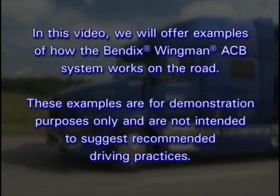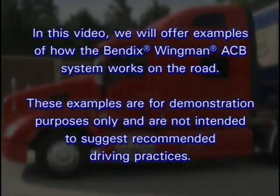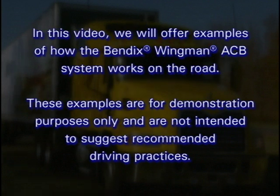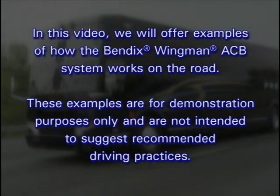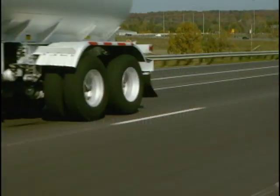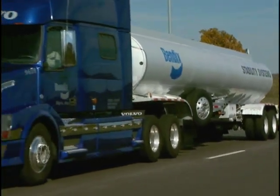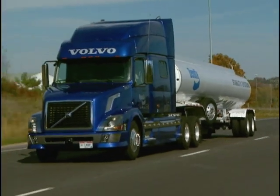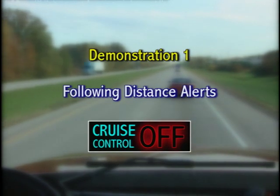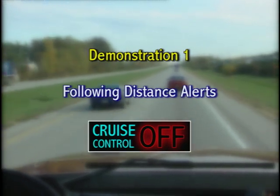In this video, we will offer examples of how the Bendix Wingman ACB system works on the road. These examples are for demonstration purposes only and are not intended to suggest recommended driving practices. In addition, bear in mind that the system does not replace the need for an alert driver practicing safe driving techniques. Our first demonstration reinforces the operation of the system's following distance alerts.